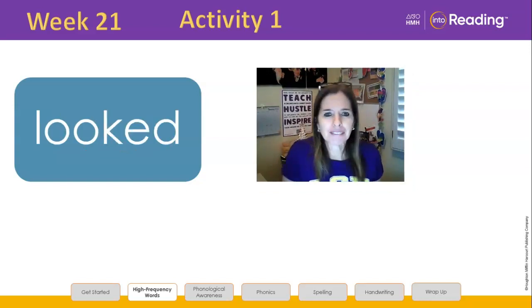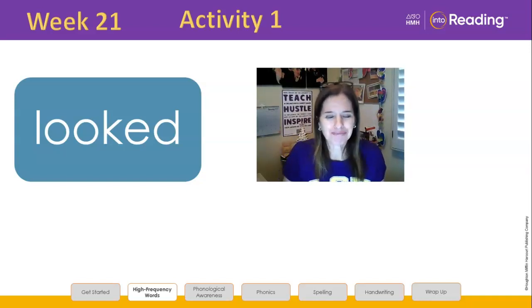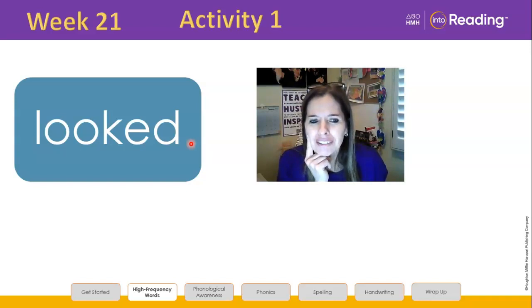Okay, we are on number 7. The word is looked. Let's follow the steps. Look at the word. Repeat the word after me. Looked. I looked everywhere for my backpack. Say the word again after me. Looked. Look at the letters in the word. Let's spell it out loud. Spell it with me now. Say the letters out loud. L-O-O-K-E-D. And the word is looked. What do we notice? What do we wonder?